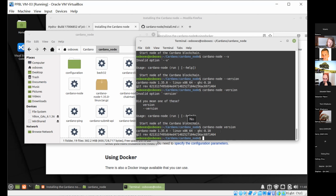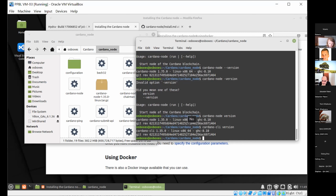And then same thing for cardano-cli, which is the other program that you now have installed. Yeah, press enter for that. Cool. Those are the latest versions.